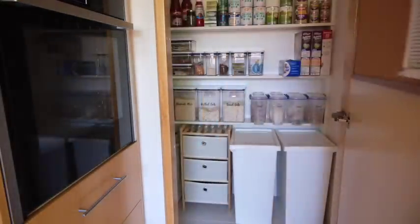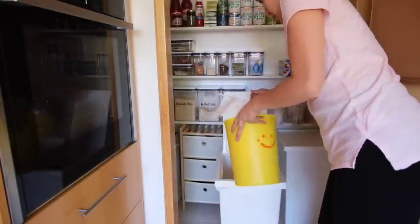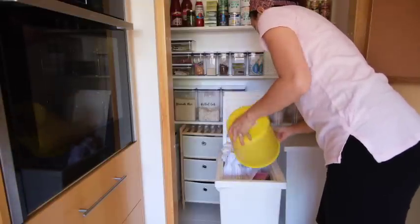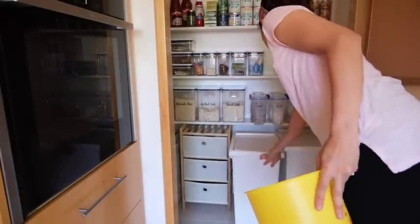I keep my recycling bins in the pantry, and I found these bins from IKEA. They're just the perfect height to fit under the shelf in my pantry, and I have one bin for paper, cardboard, and the other bin is for plastic bags.